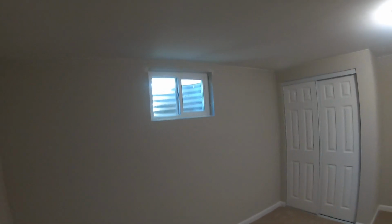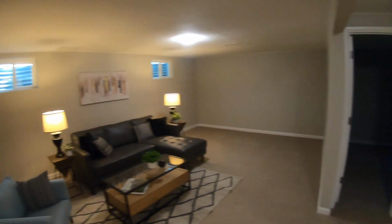We have new windows. We took this wall out too. Across here, it used to come out to here. It wasn't a structural wall, so we got rid of that. And this is a new egress window too that we installed on that bedroom. So that's how this one turned out.